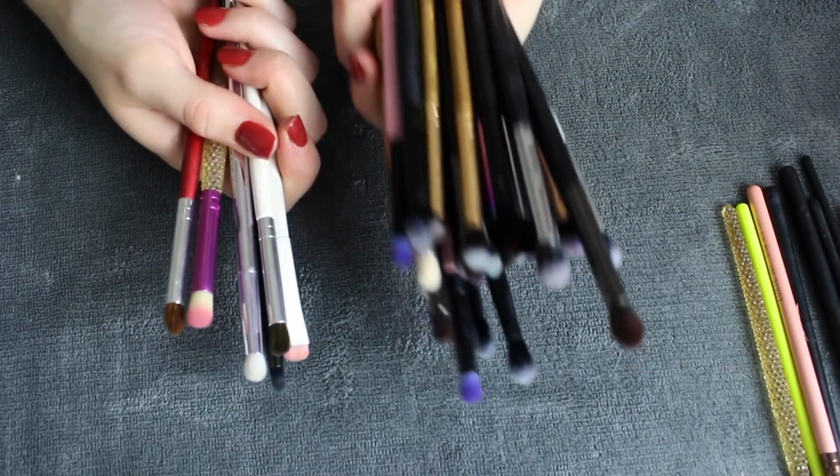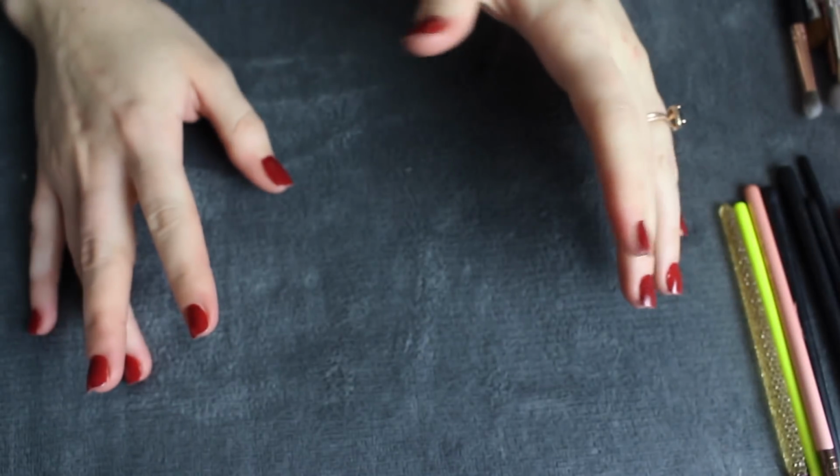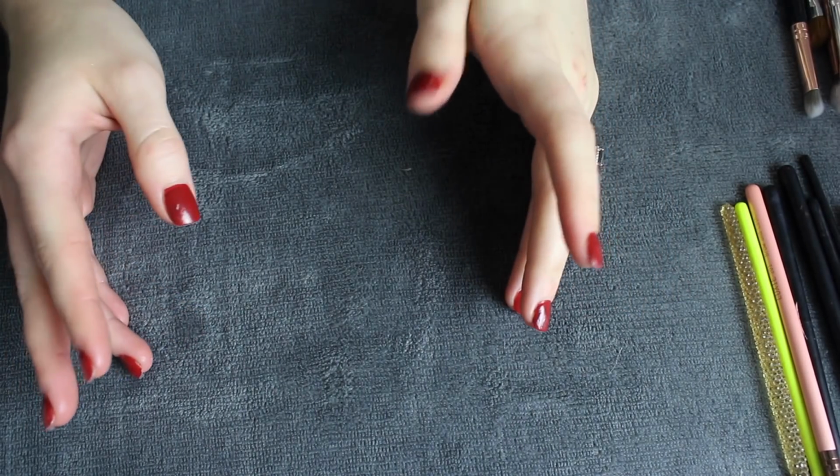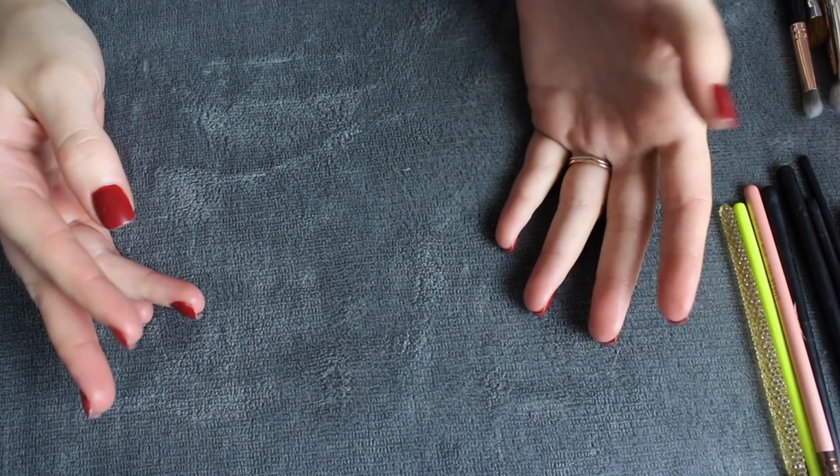Well, out of that segment, this is what I'm keeping. And this is what I'm decluttering. All right, so now we're gonna move on to a variety of lid brushes. These ones specifically are gonna be my lid brushes that aren't cut crease brushes, if that makes sense. Cut creases will be next.